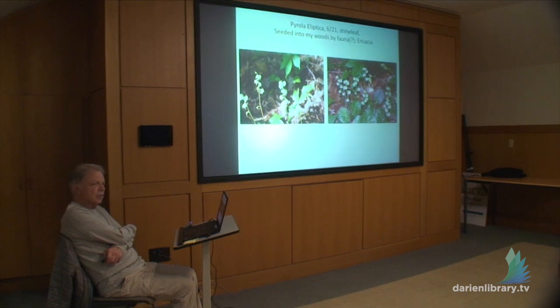I've never seen it for sale, but I've never tried to buy it. Darien gardeners tended to be selling it last year. It's hard to kill, but it disappears. And many of these plants simply disappear. You don't know why they disappear. This plant is another indicator of a healthy woodland.